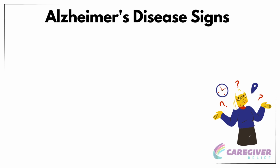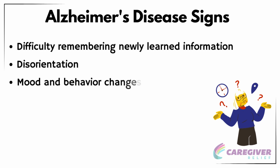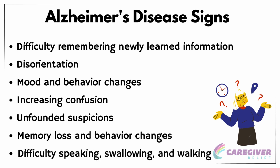Alzheimer's disease signs. Recognizing the signs of Alzheimer's is crucial for early intervention. Common signs include difficulty remembering newly learned information, disorientation, mood and behavior changes, increasing confusion about events, time, and place, unfounded suspicions about family, friends, and professional caregivers, more severe memory loss and behavior changes, difficulty speaking, swallowing, and walking.